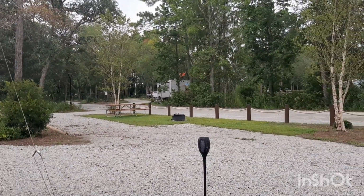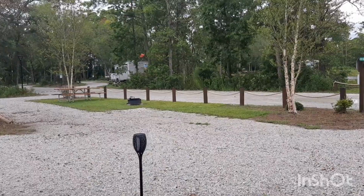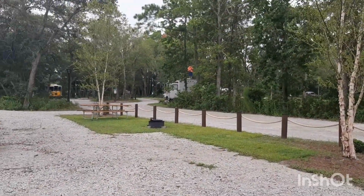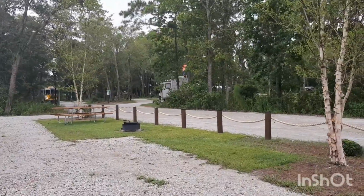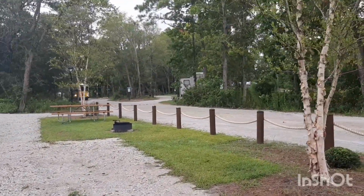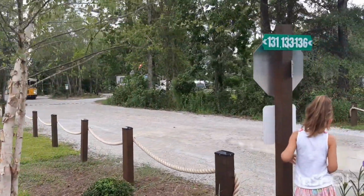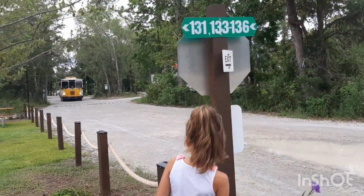Coming. Come on, let's go. The trolley's coming. Okay, campers, let's go. Catch that trolley. There it comes, right around the bend. Let's go to the stop sign. Stop, Aubrey. Don't walk out there. She's going to hit you.